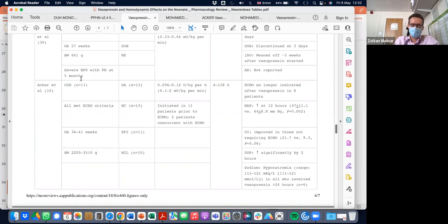But these guys, 13 cases, all met ECMO criteria, term babies, dopamine, hydrocortisone, all epinephrine, most of them milrinone. They started vasopressin, and in the paper, they don't really check left ventricular function. They just started them to try to rescue them from ECMO. And actually, practically 50% of them managed to get away from ECMO. Mean blood pressure improved, OI improved.